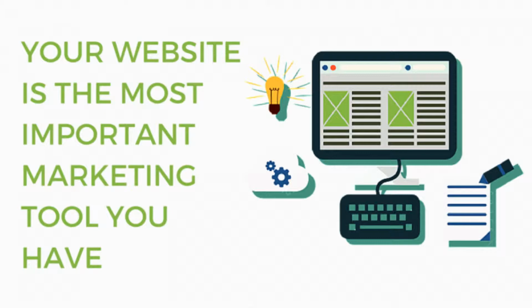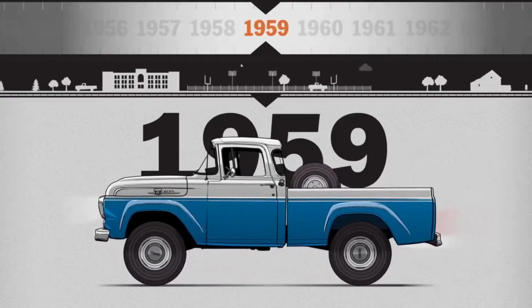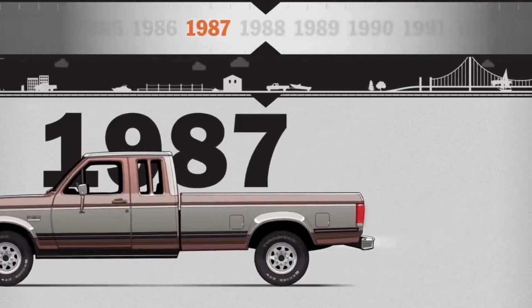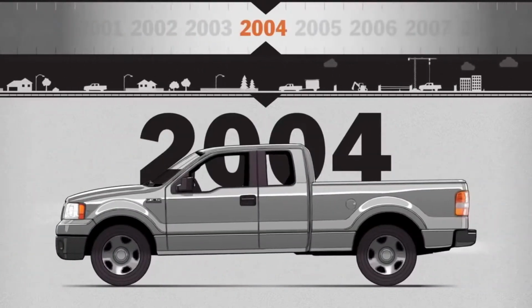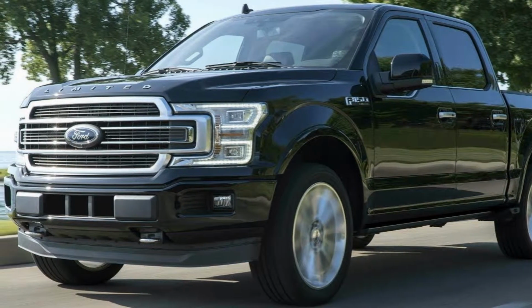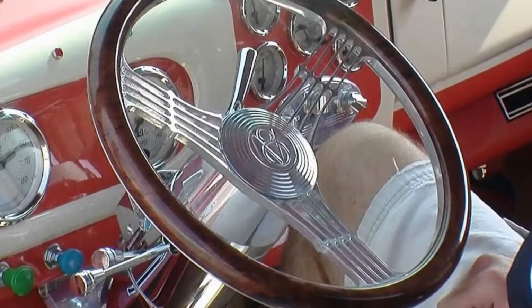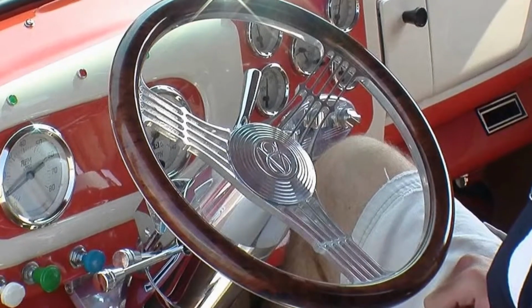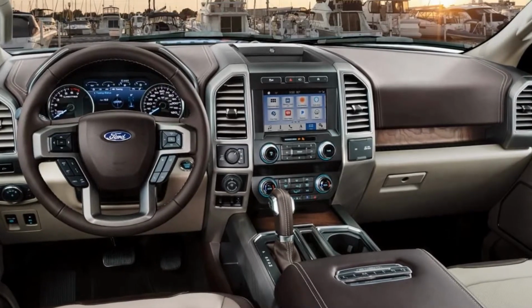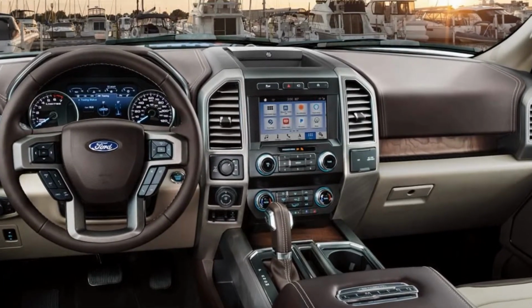I'd like to spend a few minutes today to speak about evolving website technology and especially evolving website styles. Consider the Ford pickup truck. It evolves in style every few years beyond recognition. Websites do the exact same thing. Current year trucks have certainly come a long way. Now consider the dashboards, how much they've evolved. Now you know that website dashboards, how they're built behind the scenes, has evolved far more than automobiles.